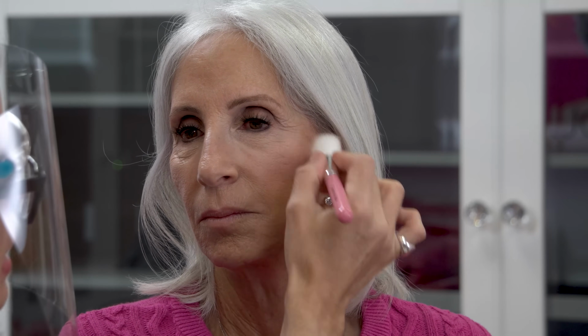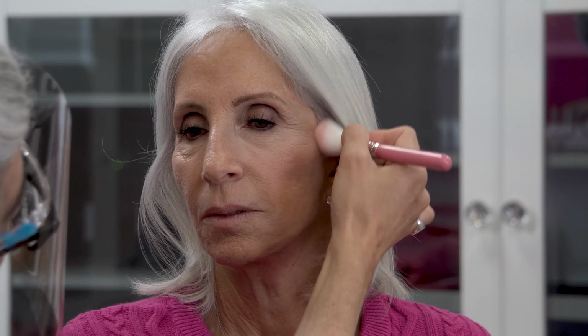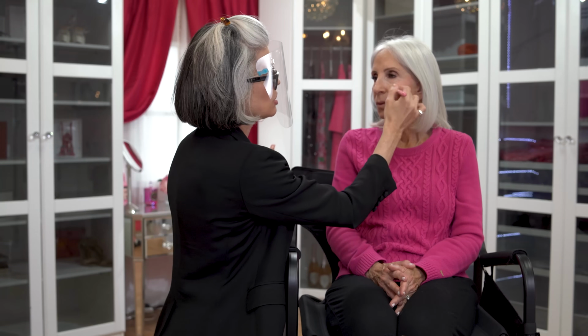You've seen in some of my videos where I've kind of buffed this also into the skin. So you're just going to make it so it doesn't look like it's one stripe and it's not too heavy. So you can always work this in. If you feel like you have a little too much, you can always go back with the translucent powder and even it out. You can take your buffing brush and go over it a little bit more too with the residual of your BB cream. So there's a lot of choices. You don't have to feel like, oh my gosh, I just did too much.